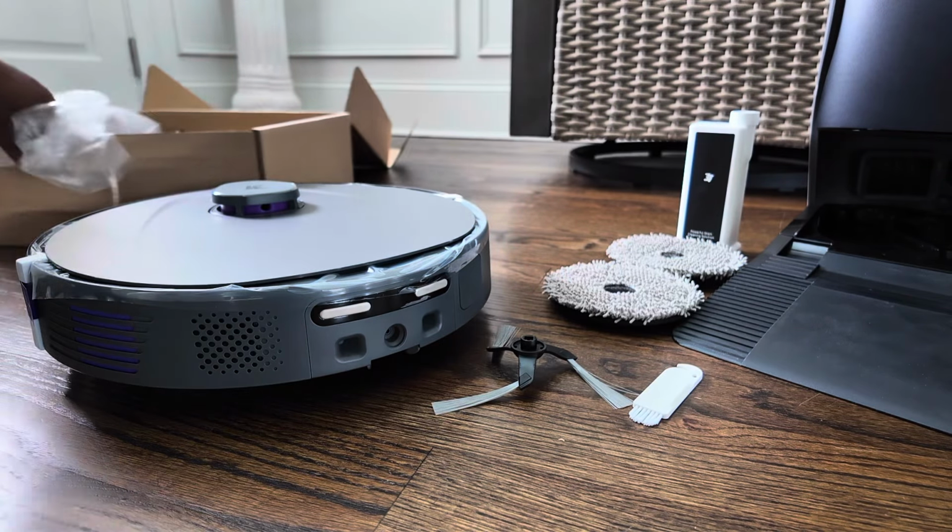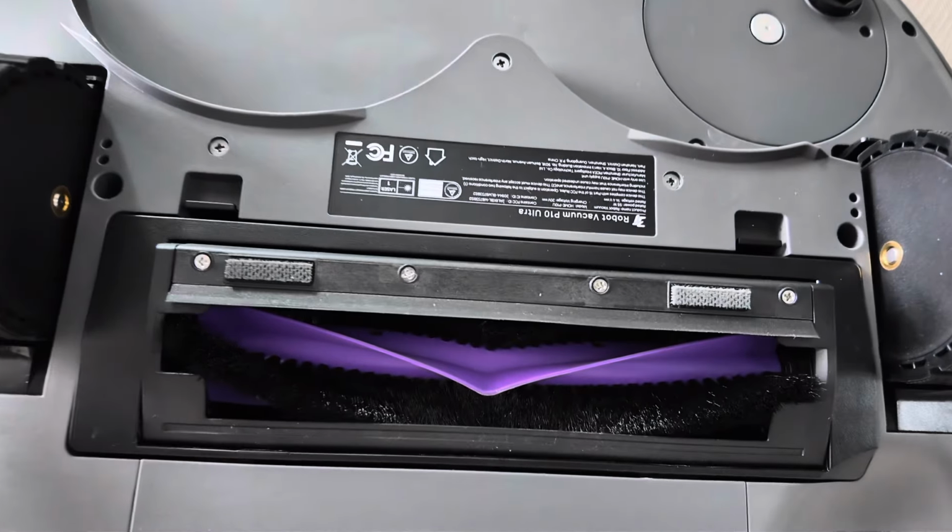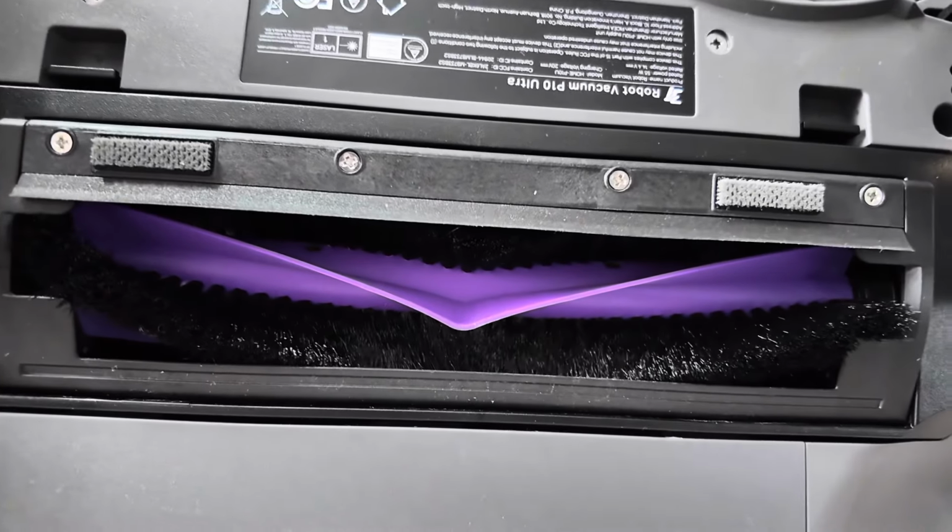Now, this isn't my first robot vacuum. I actually had one before and I really loved it. So I already knew how much of a difference it makes in my daily routine.